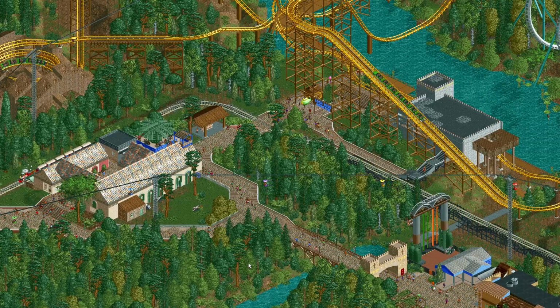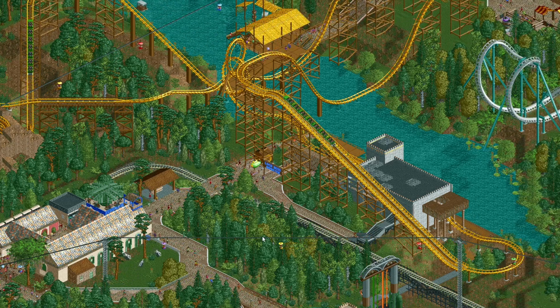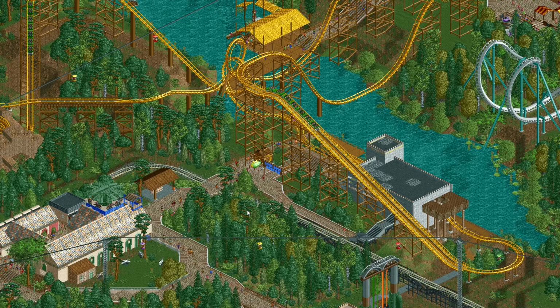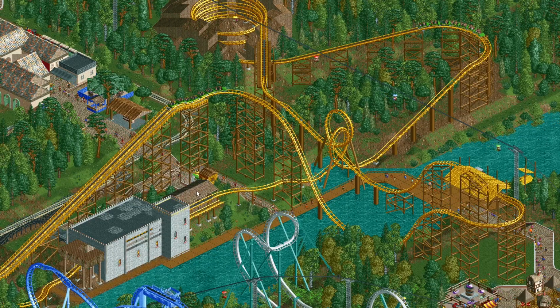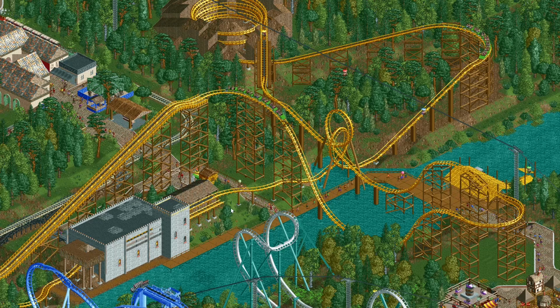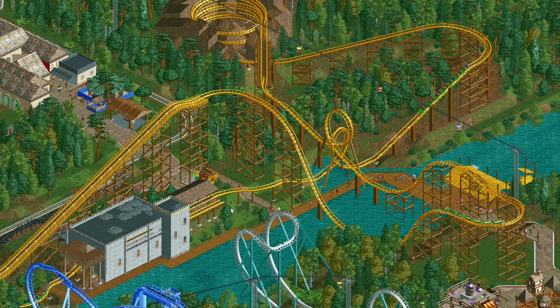Crossing the bridge over here takes us into Scotland. Only one major ride over here, and that is of course Loch Ness Monster, the classic Arrow looper with its famous interlocking loops. Pretty happy with this one. I spent a lot of time trying to get the coasters to actually sync up on the loops. Sometimes they do it, sometimes they don't.